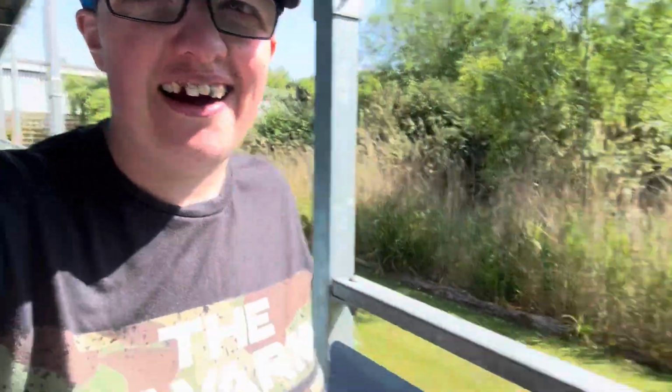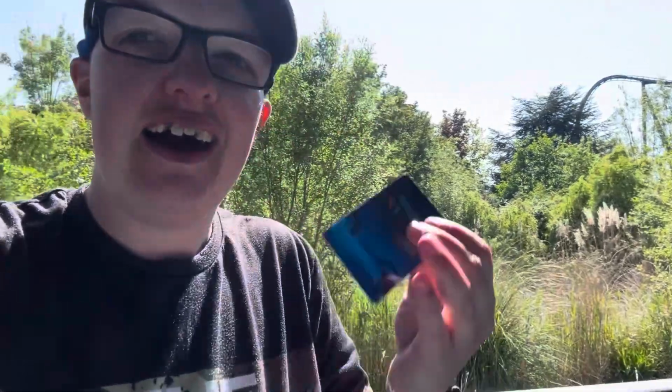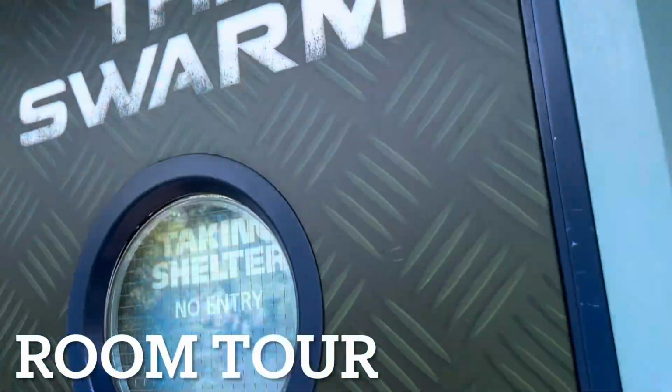So as I said earlier, I am staying on site tonight inside the Thorpe Shark. What I didn't tell you is that I have got a Swarm themed room, which basically means my room is over towards that beauty. I've got my room key right here and I'm going to take you guys with me for a room tour. You have to excuse the mess, I have been in here for a little bit, getting myself acquainted. So I'm in 175, which is themed to the Swarm.